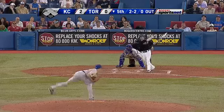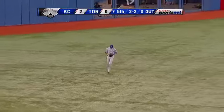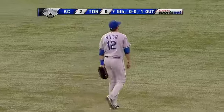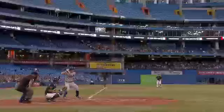Two and two. There's a line drive to left. Mitch Meyer comes in and makes the catch. Brett Lawrie has been out here every single day at 3 o'clock working on his defense, and you're going to see the fruits of his labor.